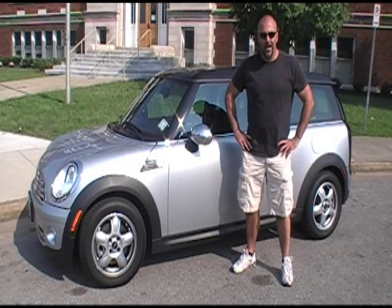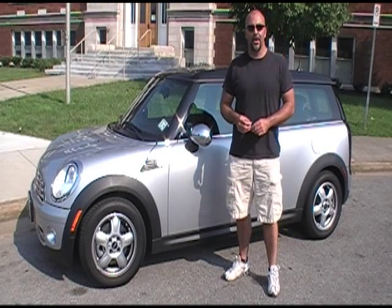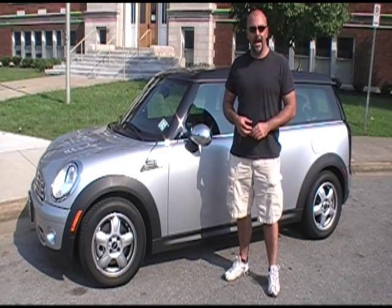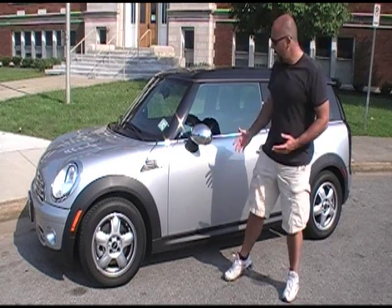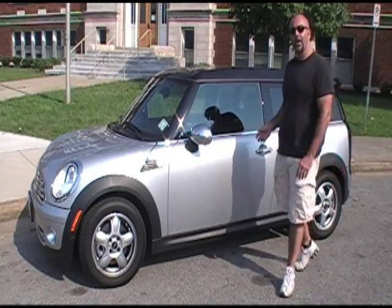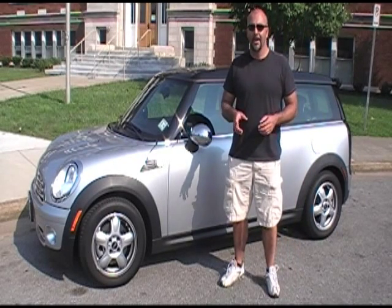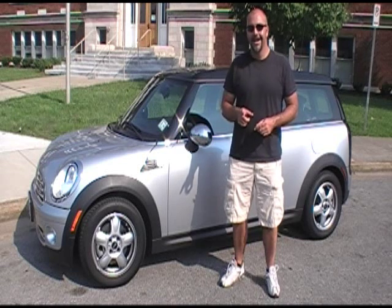Hi, it's Joe from Gay Wheels, and I'm here in a very steamy Nashville, Tennessee, with the latest vehicle from MINI. It's the 2008 MINI Cooper Clubman, and as you can see, it's a little bit longer than the standard MINI that you've seen on the road. In fact, it's 10 inches longer than the standard MINI Cooper, and that's a true 10 inches, boys and girls.